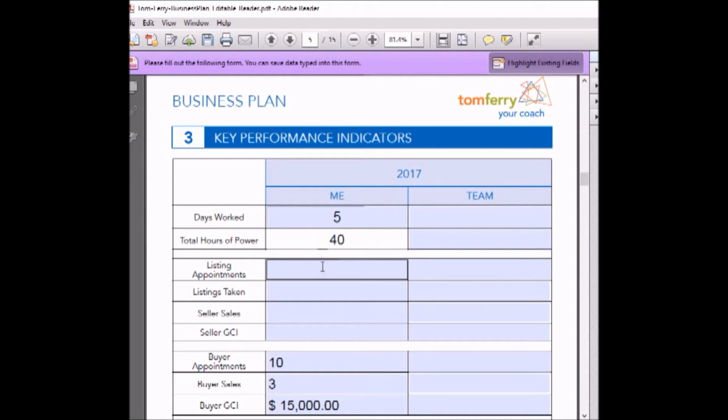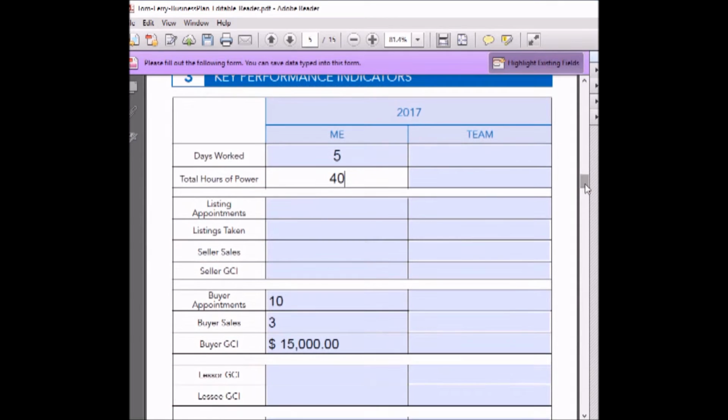Next, we're going to enter in our listing appointments. Let's say I went door knocking and got 5 listing appointments. So I'll put that in. Then let's input how many listings you've actually taken. Let's say my presentations were awesome, but one guy was grumpy and wanted to list with someone else, so I only got 4. Okay, and out of there I made 2 sales.